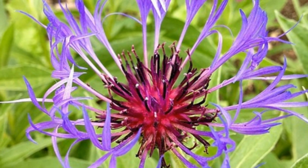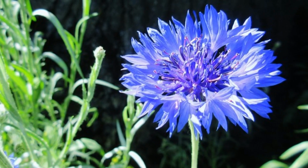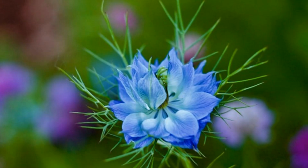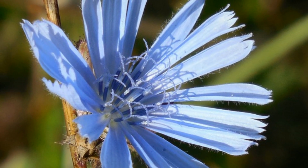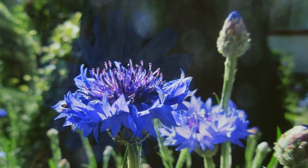Bachelor buttons are beloved for their striking blue color and ease of cultivation, making them a popular choice for gardeners looking to add a splash of color to their landscapes. Symbolic meanings. The Bachelor Button flower carries various symbolic meanings and has a rich history in different cultures.